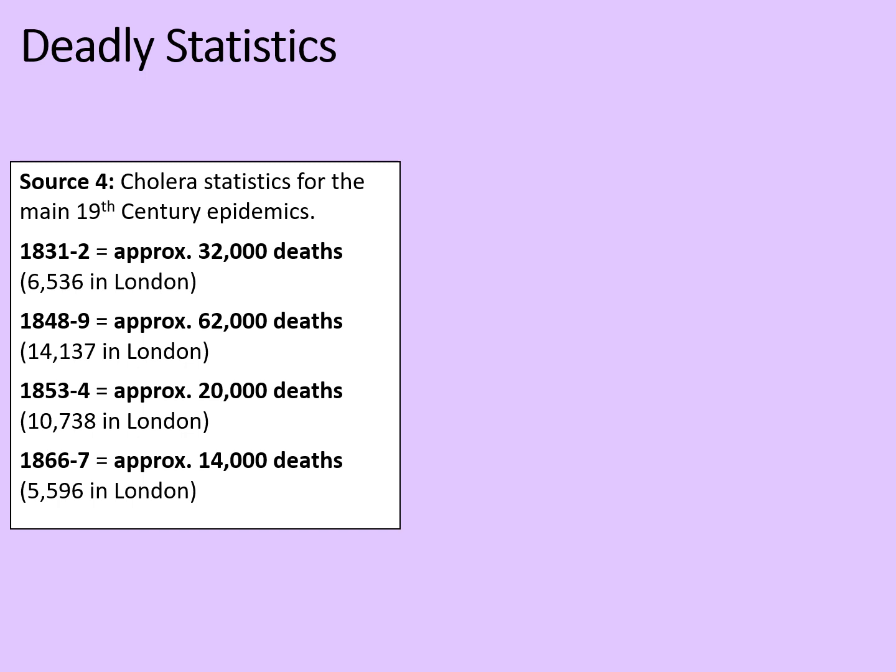1853 to 54, around 20,000 deaths, but the vast majority of those were in London. And then next we've got 14,000 deaths, with around a third of those being in London too. So we can see that the cholera epidemics are getting less severe towards the end, but they're still incredibly significant.